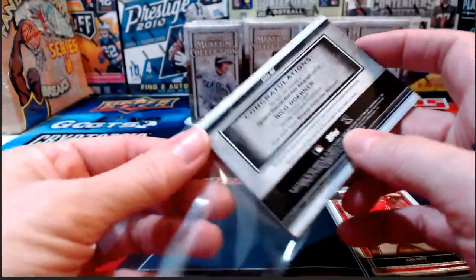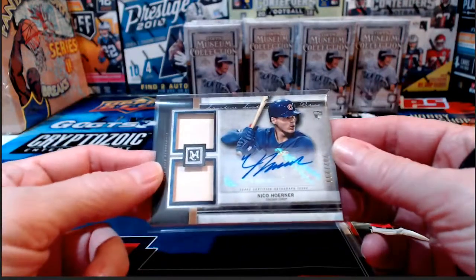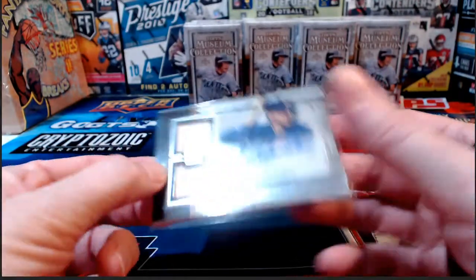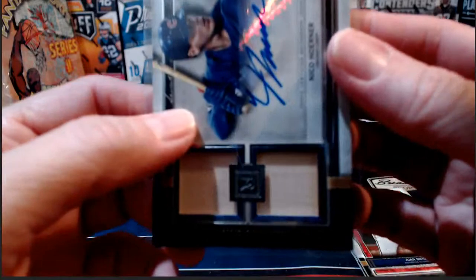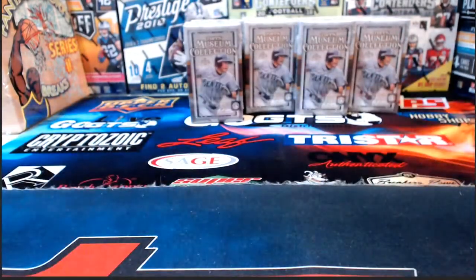Here comes a Cubby, on demand, if you will. Right as you ask, Mojo delivers. That is your rookie Nico Hoerner, and it is numbered to 299. Sticker auto and relics going to Chicago.